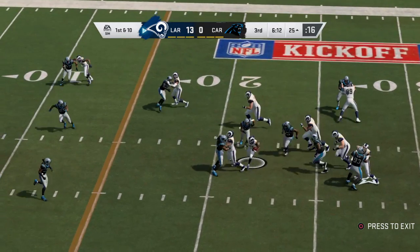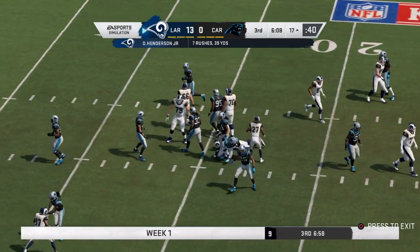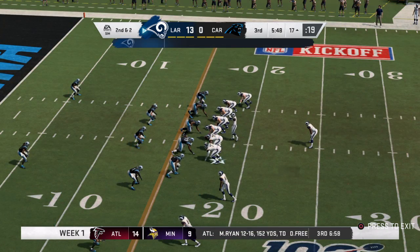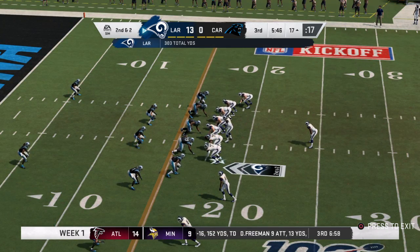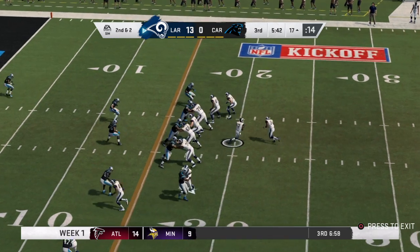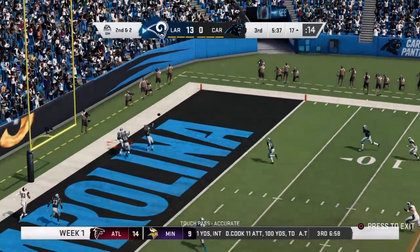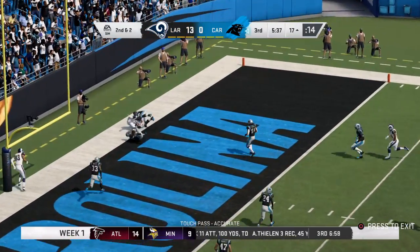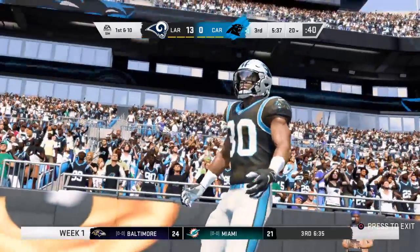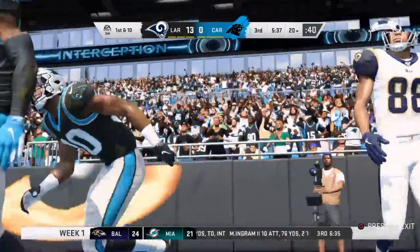Henderson now on 1st and 10. And the result here, a pickup of 8. Leaves him with 2 to go on 2nd down. Off the play fake. Burns. And this is going to be intercepted. Able to get there and pick it. And a big turnover there as his guys will get the football back.